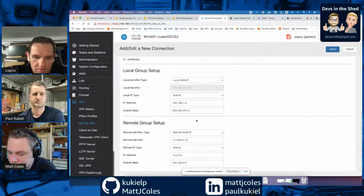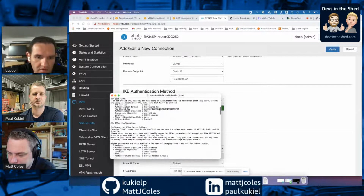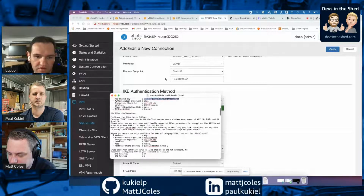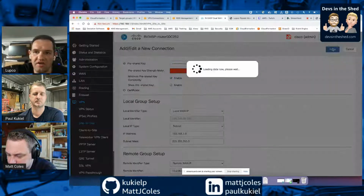I'll confirm the settings here. That looks correct. And the IP address on the remote side looks correct. Local side looks correct. I'll just grab the pre-shared key again, and note that both pre-shared keys actually sit in the same file. So make sure you grab the right pre-shared key, the one that associates to the first tunnel. If you mix up the IP addresses and the wrong pre-shared key, then you're never going to be able to establish a connection.